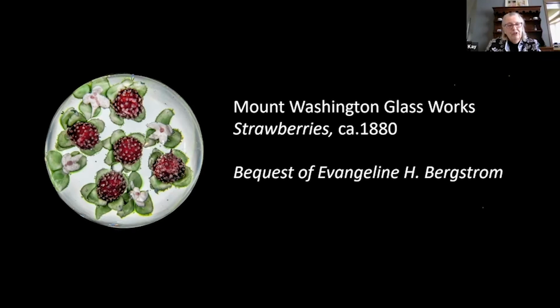But the strawberries, when you see them, it looks like there's dew on them and that they're just ready for picking. And another thing that's special about this particular piece is it's from the US, and it was in 1880, so shortly after the Civil War. So when you look at the delicacy of it and how they just made those strawberries that they're just, like I said, ready for picking or eating, it's really special.